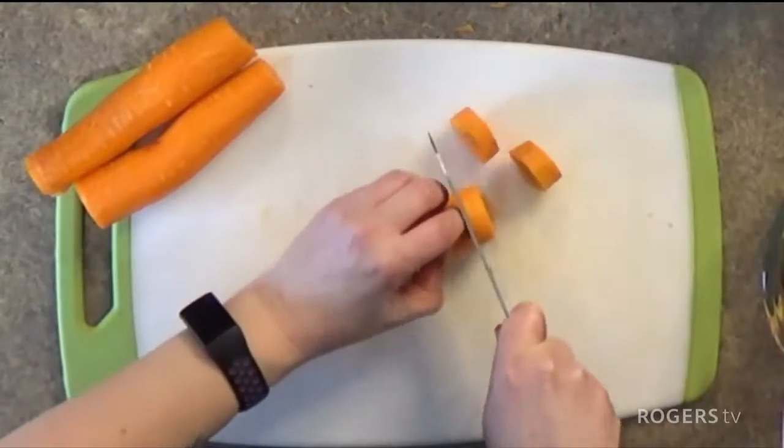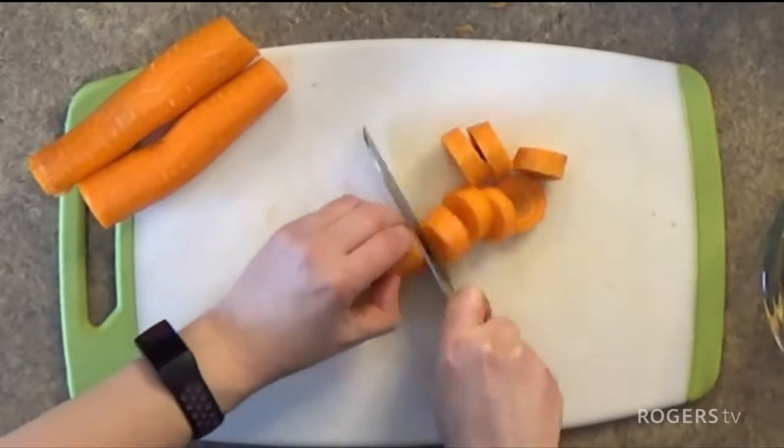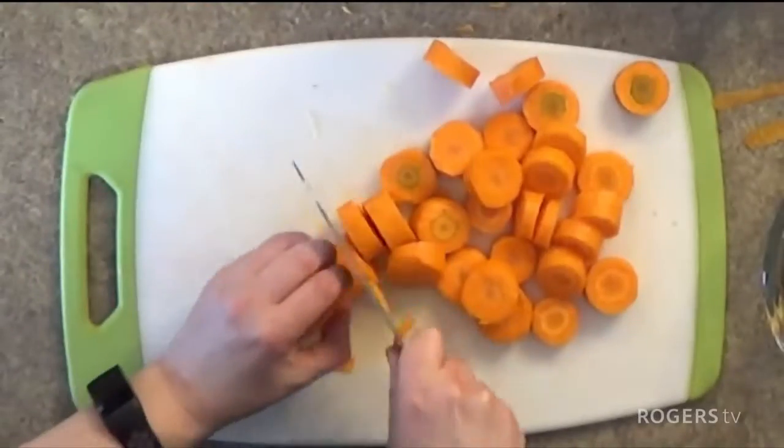Can I have a piece of carrot? Yeah. Do you want a piece?